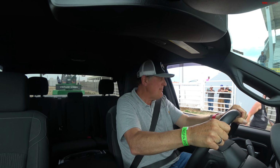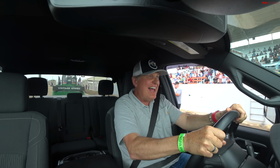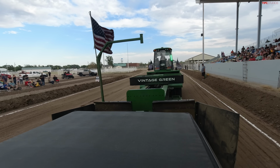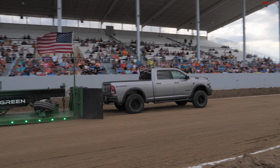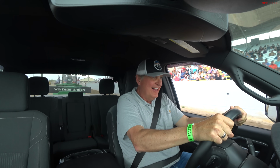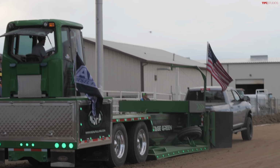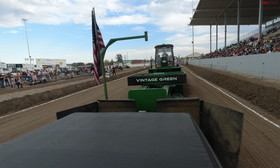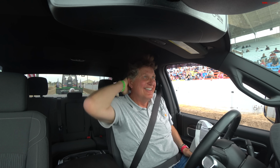Here we go! Come on, Cummins! Come on, we're moving, they start flying! The truck is going! Come on! Hey, thank you! Nothing broke. Whoa, that was fun!